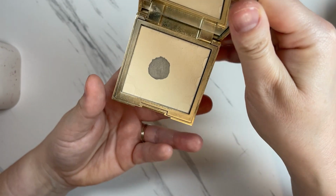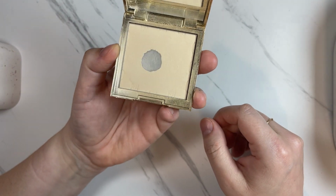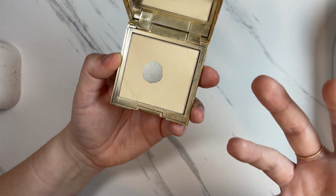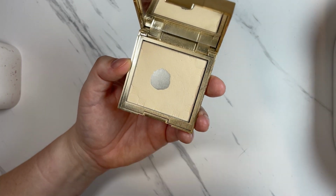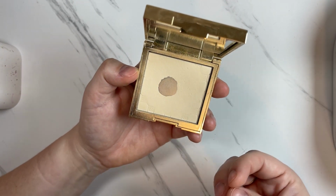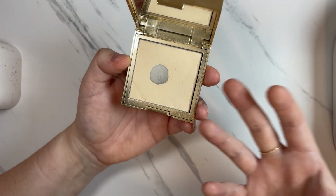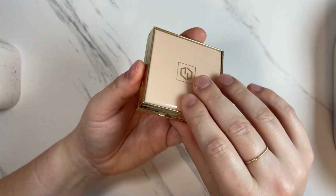But this was nice. And as you can see, I did have a pretty big pan in it. I used this underneath my eyes. I used it all over my face. It does have, again, a kind of soft mattifying property to it, but it doesn't last all day. So this is something that I feel like you would need to touch up on if you are on the oilier side of the spectrum of things. But it is a nice, fine powder to use in different areas of your face.